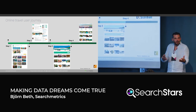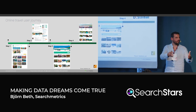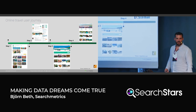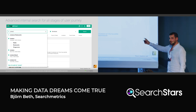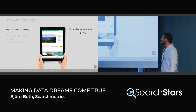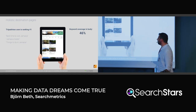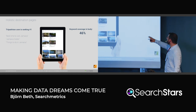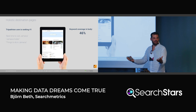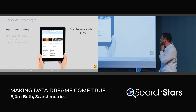So they're not leaving you out. They're taking care of you from the very beginning of your thoughts about going to Jamaica until the end, until you're there, and then you don't know what to do. But they actually give you some nice ideas. They also have a really nice internal search, which covers all of what I just explained. And if you look at the page where they're ranking first for best time to visit Jamaica hotels, the keyword coverage on page is just 64%. So they're not focusing on keywords here at all. They're mainly focusing on user intent and the story, content relevance as well.